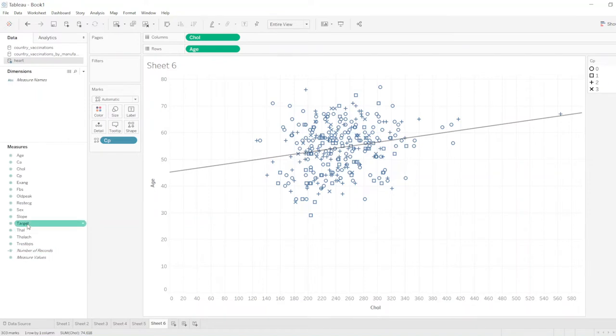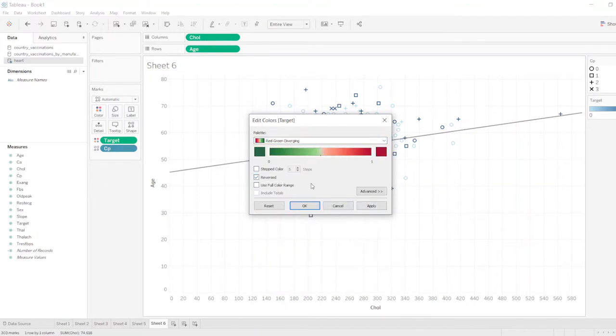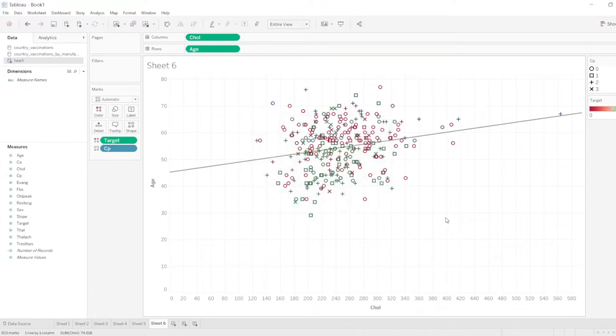and target with color, because color actually pops out a lot. Yeah, so clearly people with age 50 and above are more red. And of course, cholesterol level is not making any kind of trend here. Even the chest pain is not making any trend here.